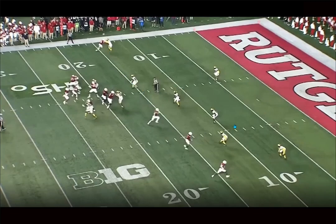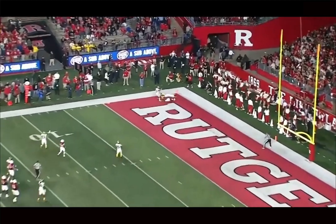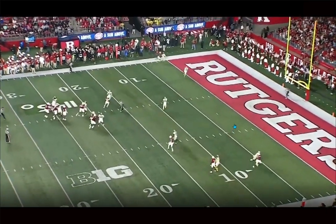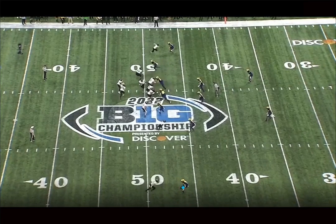I think a lot of the time when you see these faster corners, they just rely on their athleticism a bunch. But Turner, very willing to get physical, make these plays at the catch point, make it very difficult on wide receivers. Textbook coverage at the bottom of the screen right here from Turner.